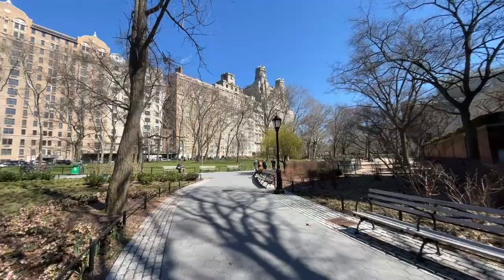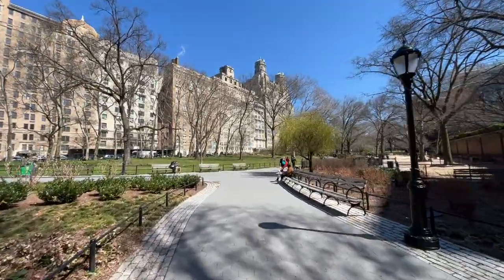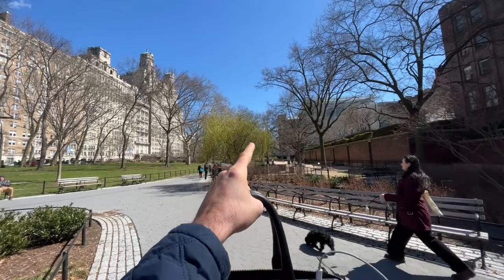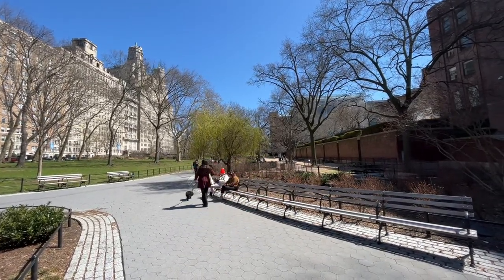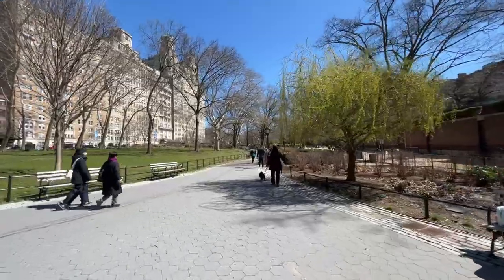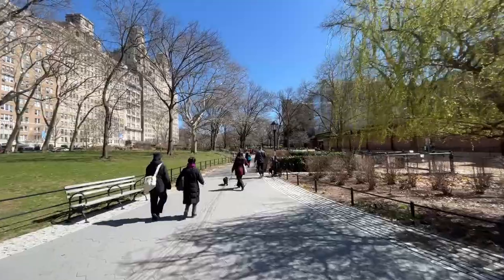Chris, is this part of Central Park? No, it's not. This is the park that's interconnected with the Museum of Natural History. If you want to go to Central Park, you just have to walk all the way to the east, and right here is Central Park West. Once you cross Central Park West to the east side, you'll be inside Central Park.